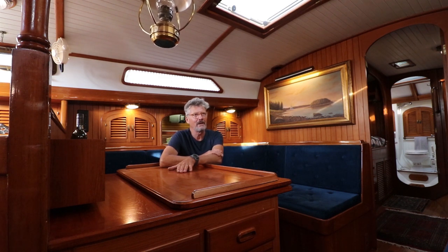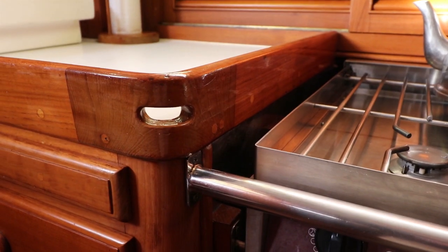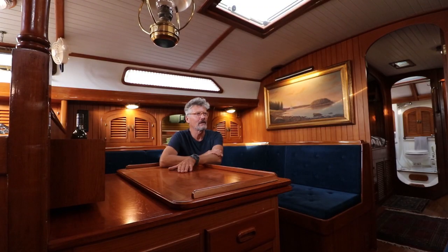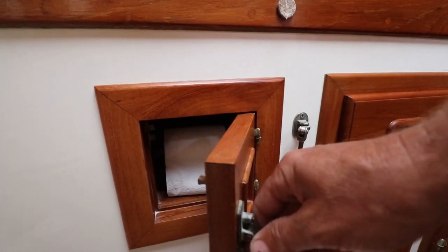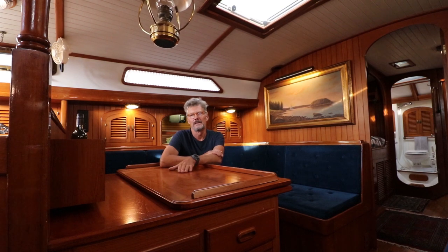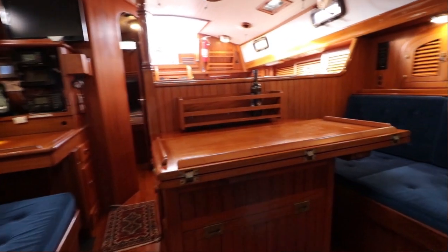Teak, at a period in Taiwan boat building when they just really, really were craftsmen, and they built boats solidly. In fact, probably over solidly. If you needed any criticism, there's more weight in this boat than you would put in a race boat. But it's really nice to see how well it's lasted over the years, and how everything that opens and closes still does so beautifully. And I think that's a testament to the build quality of these boats.